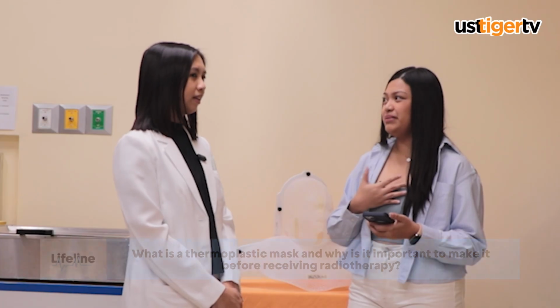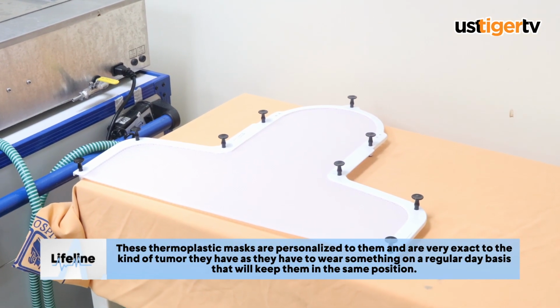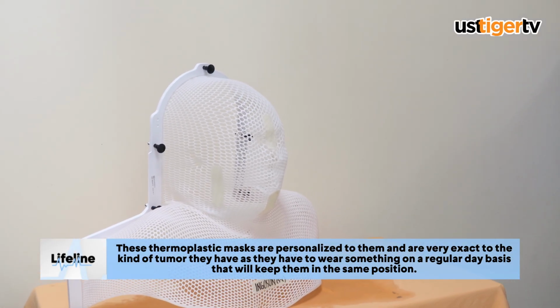Yeah. So these head and neck cancer patients who will receive radiotherapy are receiving a kind of treatment that is personalized to them, and it's very exact to the kind of tumor that they have. So they have to wear something on an everyday basis that will keep them in the same position every time.